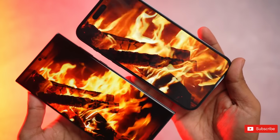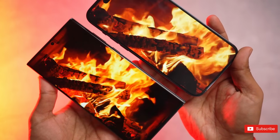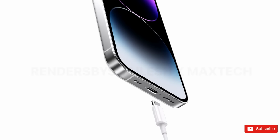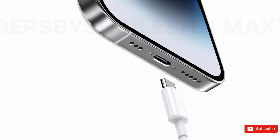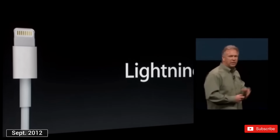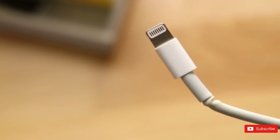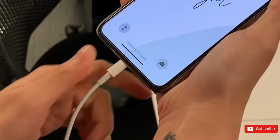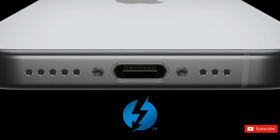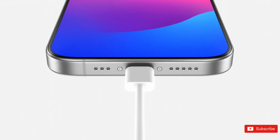Now, we have recently obtained some information regarding the USB-C functionality on the upcoming iPhone 15 and 15 Pro. It appears that there will be some differences between how it works on these two models. As per reports, it seems that the standard iPhone 15 will be limited to USB 2.0 speeds, which is the same as the current Lightning port that has been in use since 2012. However, the upcoming iPhone 15 Pros are set to support Thunderbolt technology for Lightning data transfer at a speed of 40 gigabits per second, rivaling that of a Mac.